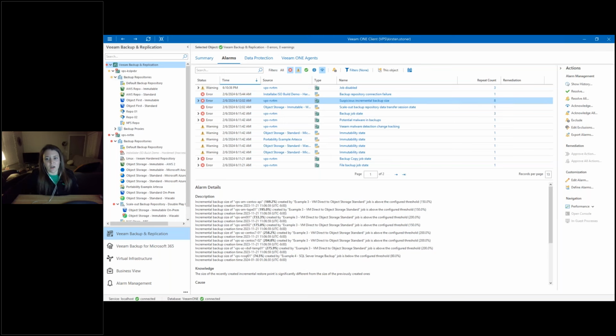Do I recommend installing it on a separate system than the B&R server? I would say yes, I do. You can always install the console on the B&R server and have your Veeam ONE server separate, and then just access the Veeam ONE server through the console, right?